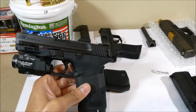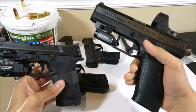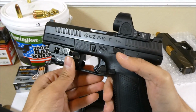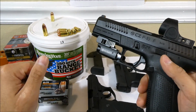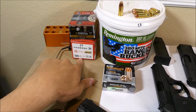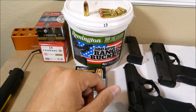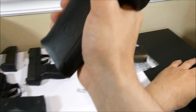So like I said before, if you don't need the softest, easiest gun to handle, then I would get something like this, a CZ P10F. The F stands for full size, and the reason you would want to go with something like this instead is that the 9mm cartridges are more powerful. The ammo is actually a bit cheaper. A box of 100 9mm cost me $20, and this bucket of 380 cost me $70, so that comes out to about $23 for 100 rounds. And finally, the magazines are bigger, so I actually have it over here.